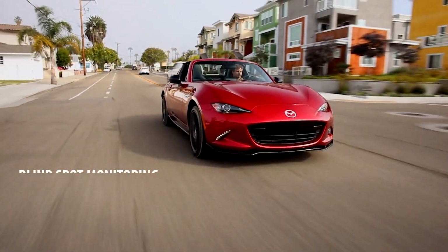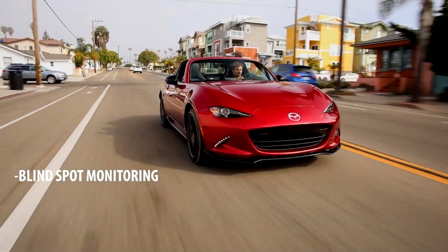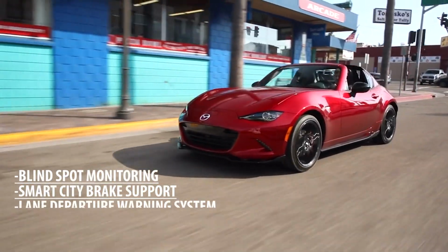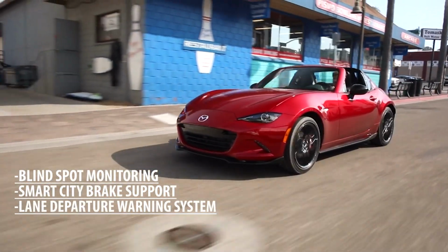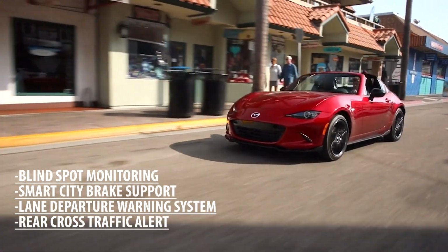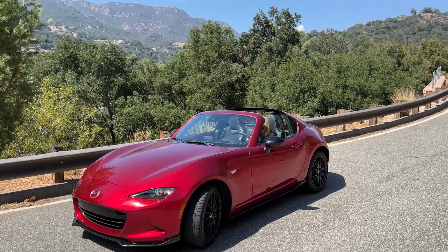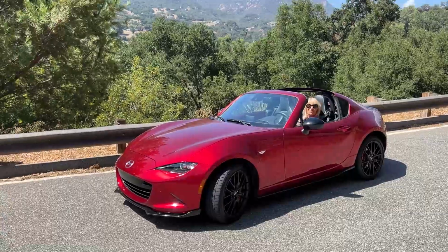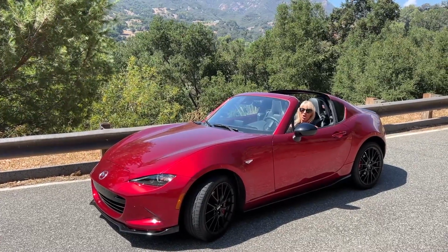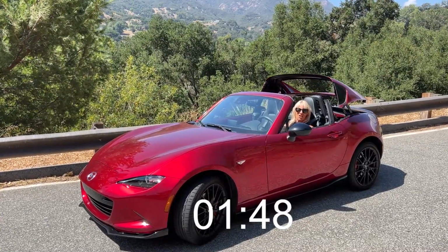The blind spot warning was fantastic. The automatic emergency braking was solid, and it had lane departure warning, which annoyed me, but it always does. I don't know about you guys. I always seem to turn it off unless I'm on the freeway. So as I said, putting the top up is really, really simple. It's one button. It's all you have to do. Let's see how long it takes.